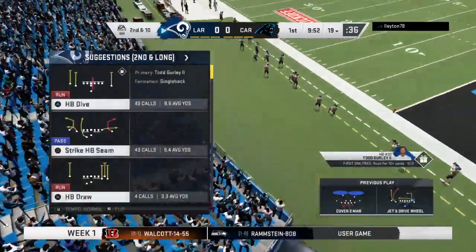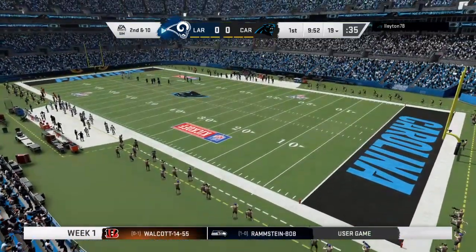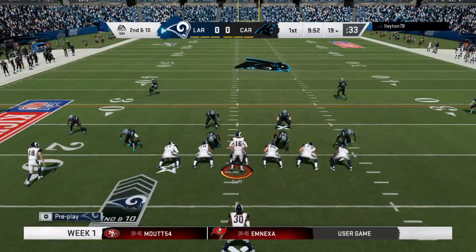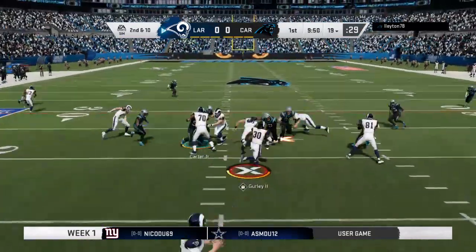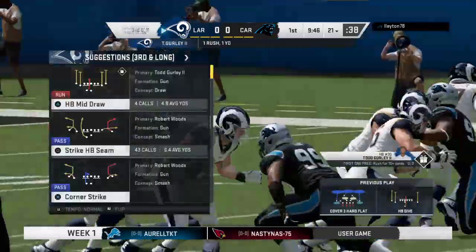These two teams squaring off here in Week 1. You might remember they used to be in that old NFC West division together from 1995 to 2001. The Falcons, Saints, and 49ers were also in there with the Rams and Panthers. And the Panthers recently, they dominated this series. They've won 6 of the last 7 against the Rams.